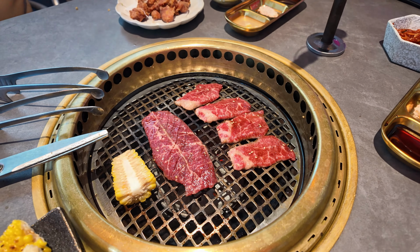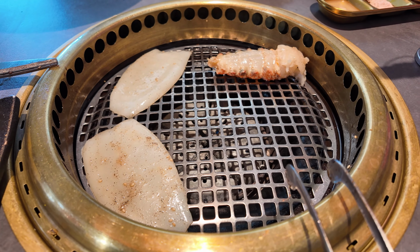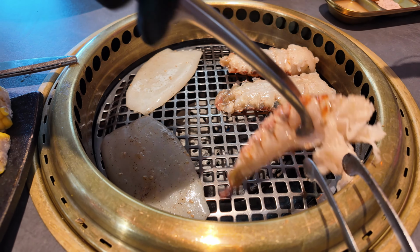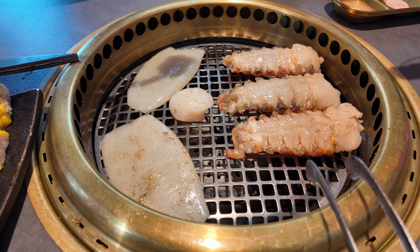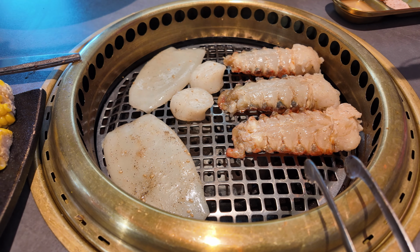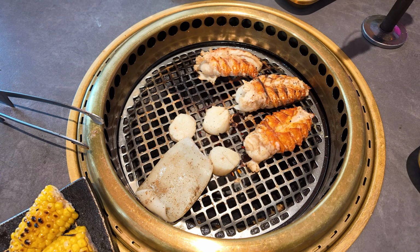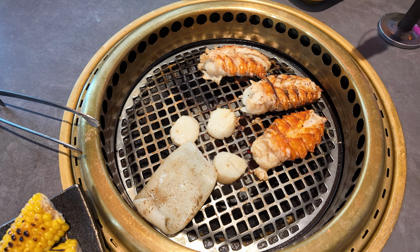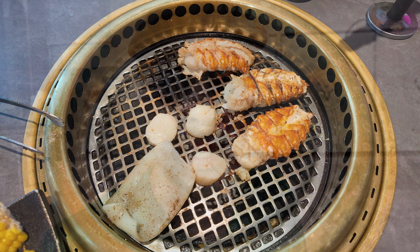We are steak lovers. All right, so now we're going to do seafood. That's the lobster. And then you've got the squid. And then I got the scallop. You can get shrimp too for seafood, but I'm just not feeling like peeling it today. So this is it. All right, the seafood takes a little bit longer to cook here. But so far, everything tastes really good. The meat is amazing, very flavorful.